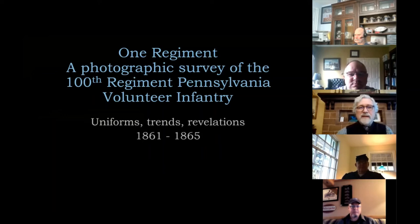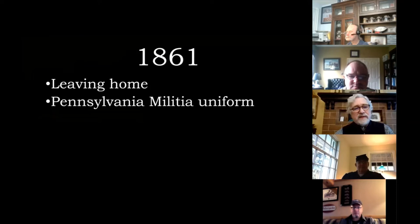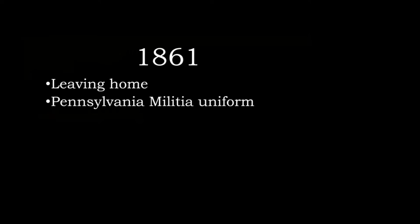So we're going to look at uniforms, trends, and revelations that come from that. I've broken it up into some rough categories. This one, we're going to look at 1861, leaving home, what men looked like as civilians, and their transformation into being soldiers. And then I'm lucky enough to have several examples of these soldiers in their Pennsylvania militia uniforms, before they received their blue uniforms.